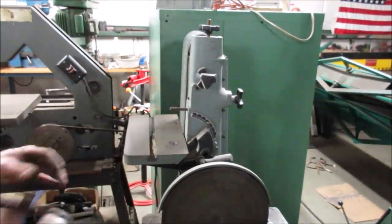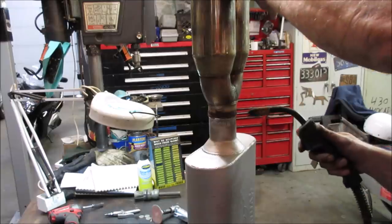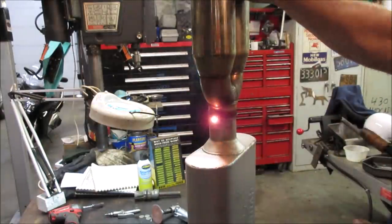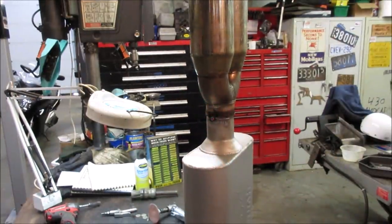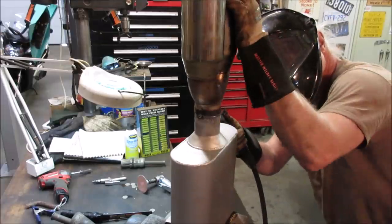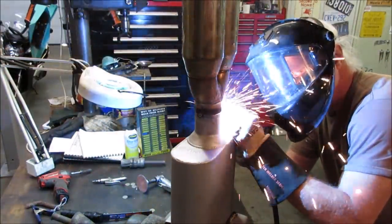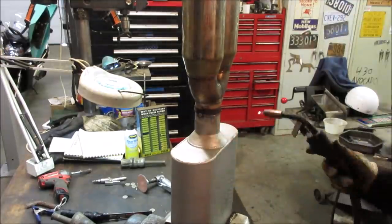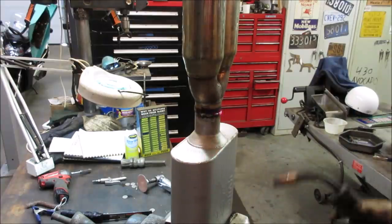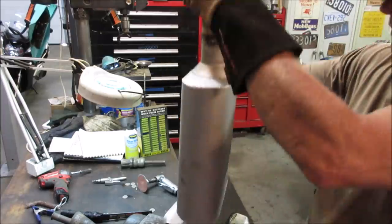Let's go clean up that edge. Just kind of square it up too. Does it look straight? Hope so. Get a tack on it anyway. Speak now or forever hold your peace. I think we're okay. That's ugly. Who globbed that on there? Turn her down a little bit, a little too much.